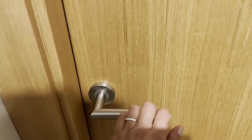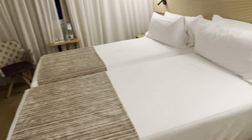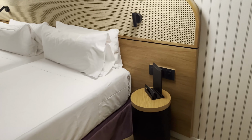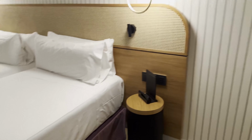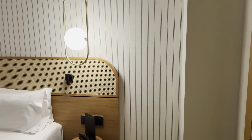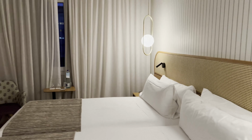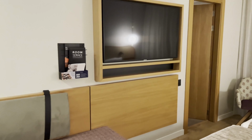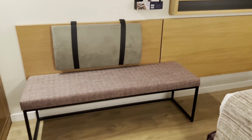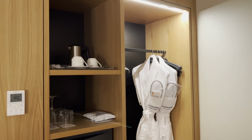Okay, so now I'm going into the second door, straight into the room, and I'm here with my daughter. So we decided to have two twin beds. And let me give you an overview of the room. I love the decor with the rattan there. Window, nice size TV. A bench for you to sit, put on your shoes. Here's the open area for all the stuff that you need.